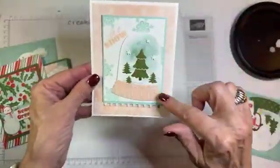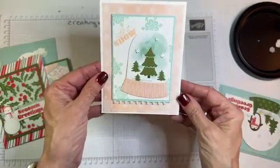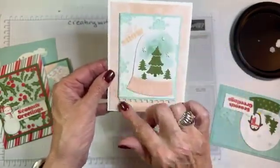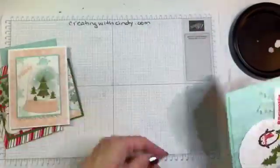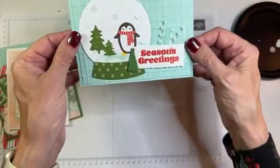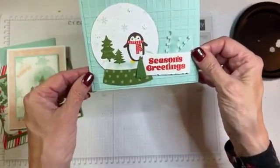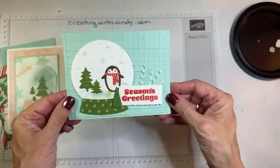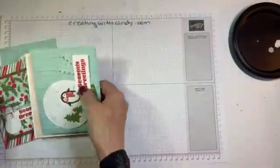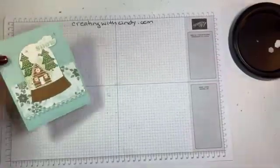This one we just die cut the snow globe out of the paper and then created our own kind of designer series paper behind there. And then this is part of the designer series paper. And then another one we just created a snow globe. And that's that little tree you can die cut. Isn't that penguin cute? And there we just did a little V of the trim. So those are all the cards I've made with this.